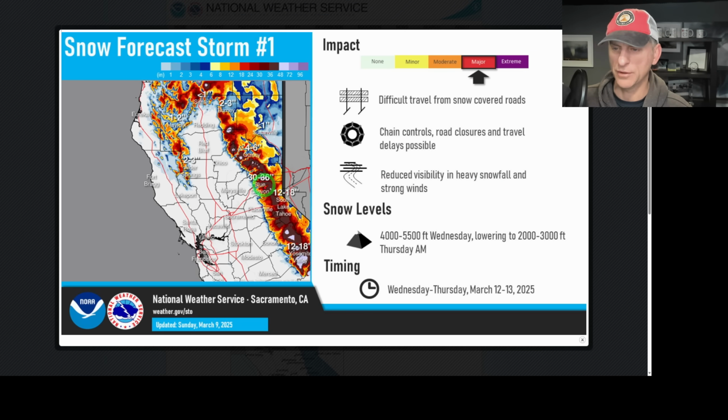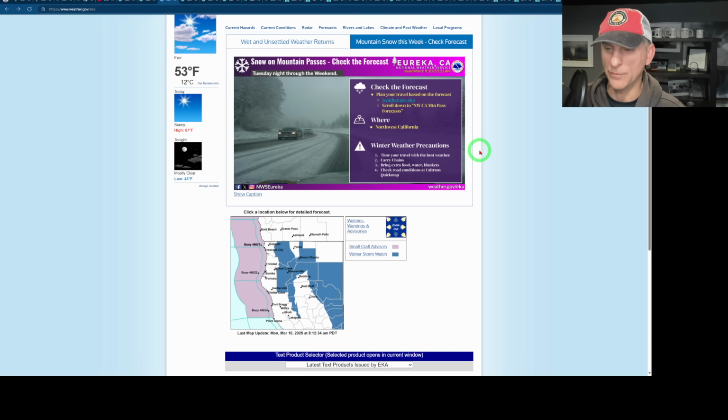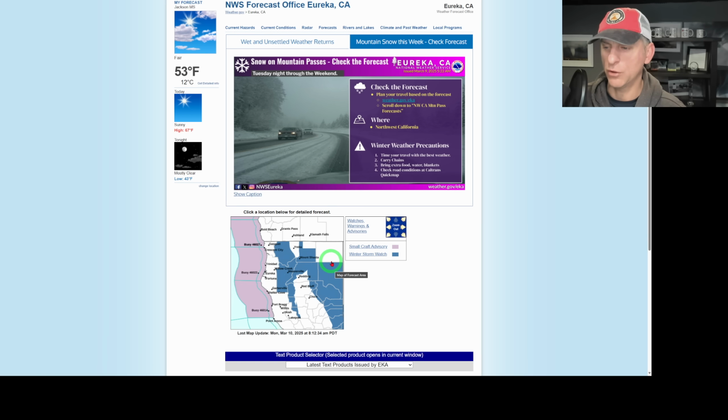Big time snows coming. Look at Blue Canyon. We're talking 30 to 36 inches of snowfall, 12 to 18 for South Lake Tahoe as well. And again, the timing mainly Wednesday and Thursday with this. You might want to put off any travel until Friday or do your traveling today and tomorrow if you can do that. And try to avoid Wednesday and Thursday. Winter storm watches are in effect for the Klamath Range, some of the Cascades. Also, watch out for the Siskiyous as well.